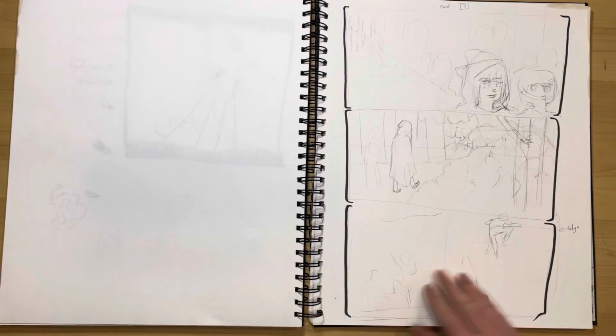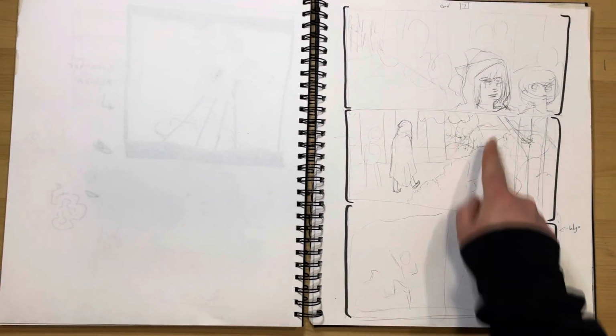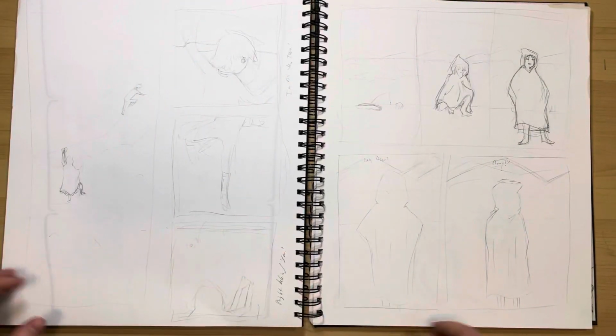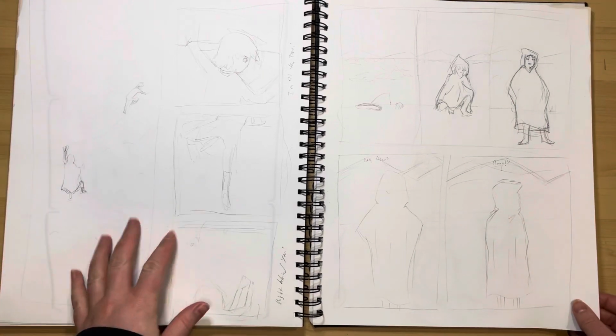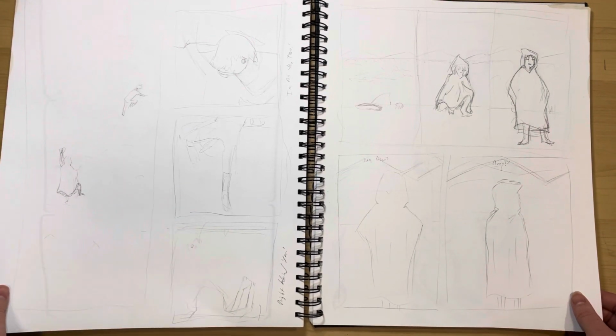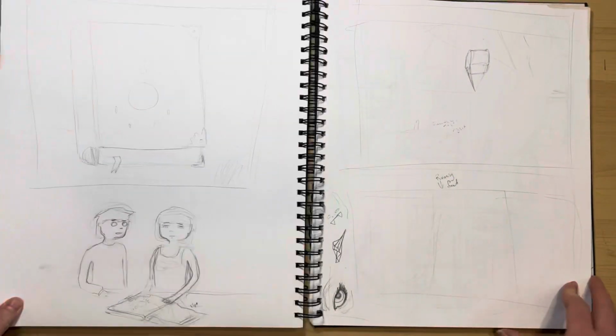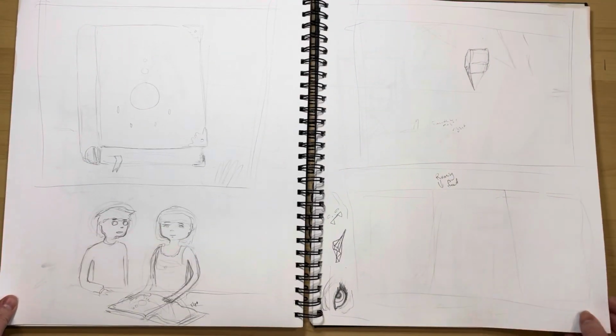More attempts at sequential art. A lot of these scenes haven't changed. I have a whole book of thumbnails for my stories. And some of these are still what I'm going to be using. Some books.